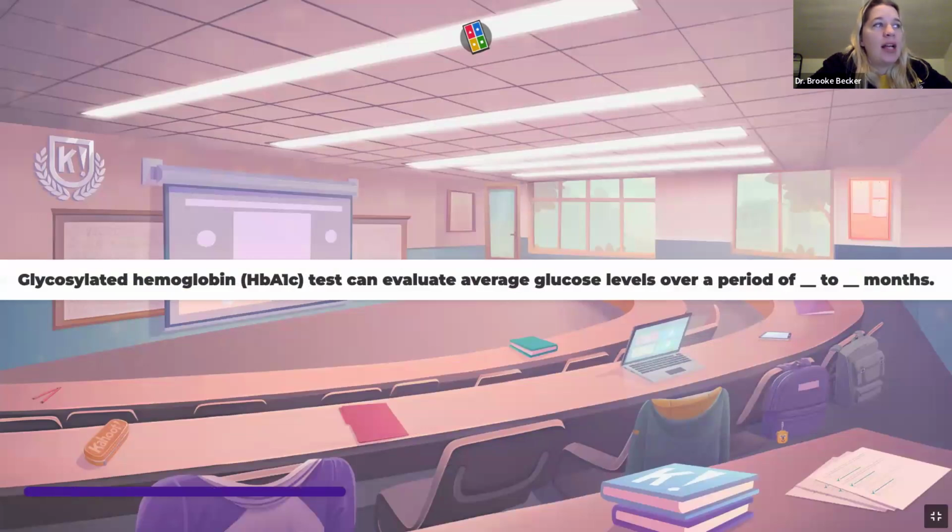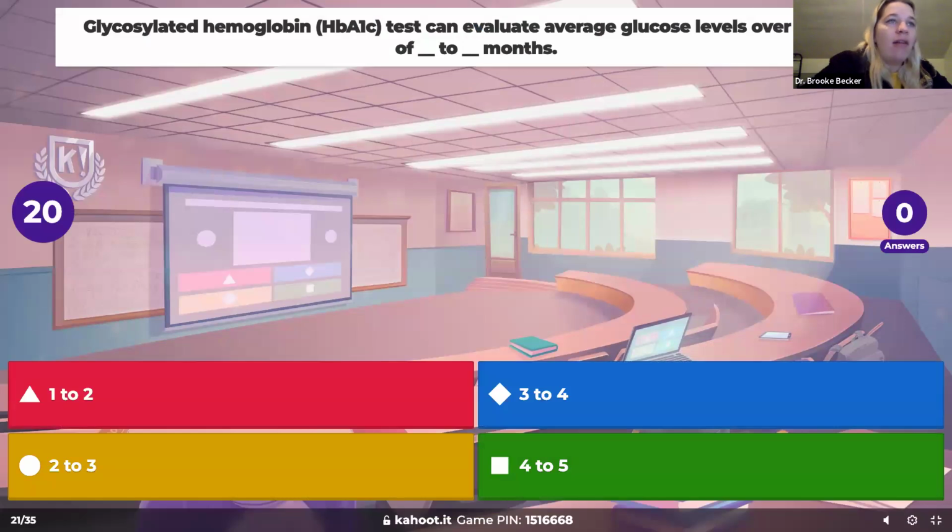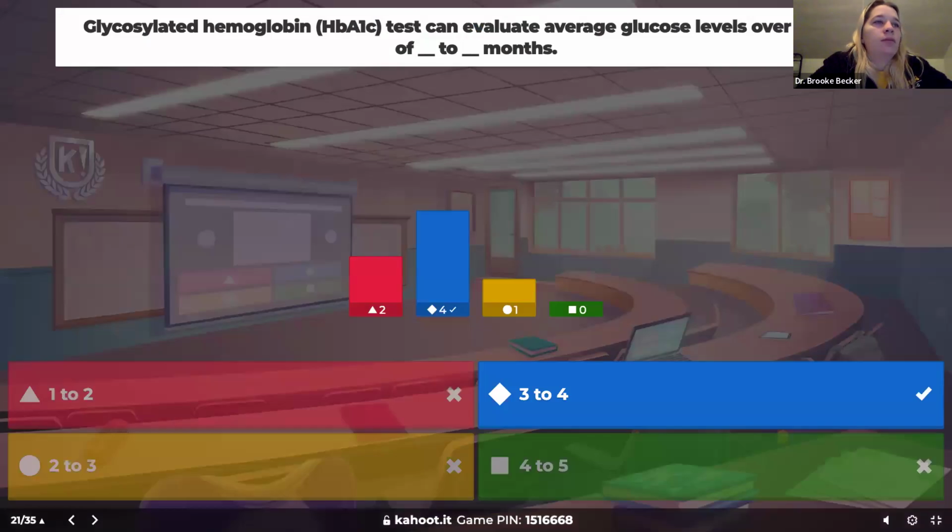Okay. Glycated hemoglobin, or hemoglobin A1C test, can evaluate average glucose levels over a blank to blank month period. 1 to 2, 3 to 4, 2 to 3, or 4 to 5. Three to 4 month period, okay? So your hemoglobin A1C looks at your average blood sugars over a 3 to 4 month period.